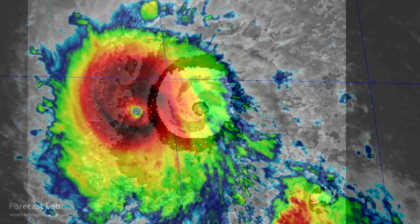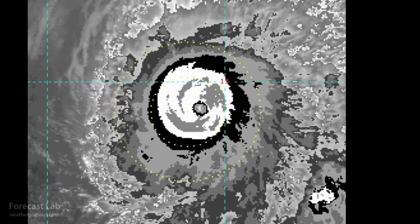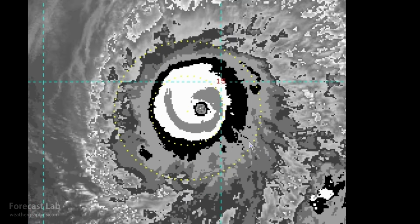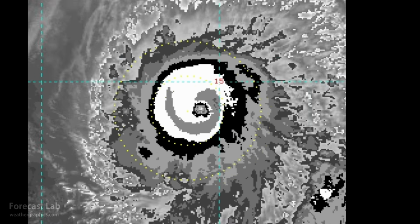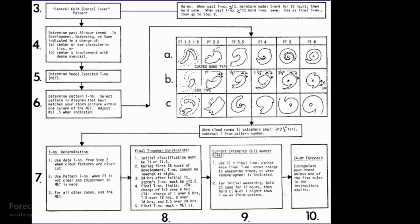several hours. And the Dvorak imagery, that's where the rubber meets the road, and that is a classic high-end T-number structure showing what we typically see with Category 4 and Category 5 storms. We're getting into those colder shades of white and gray, and they form a continuous circular structure around the eye. The Dvorak technique is a little bit complex. We're not going to go into that here. However, if you Google around, you can certainly find some presentations on how that's done.